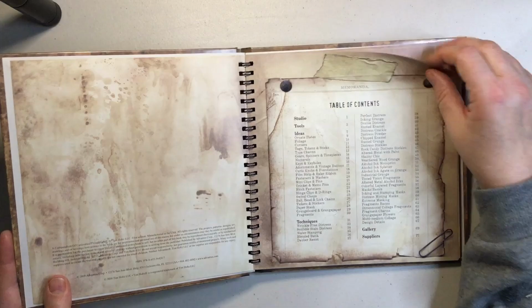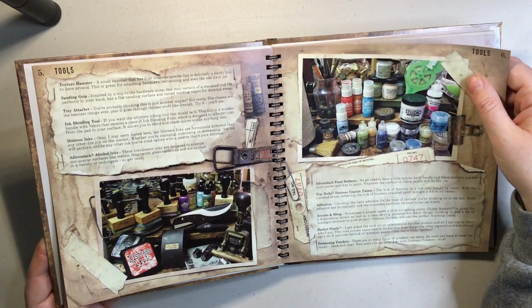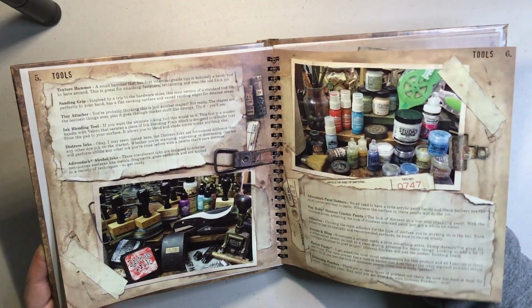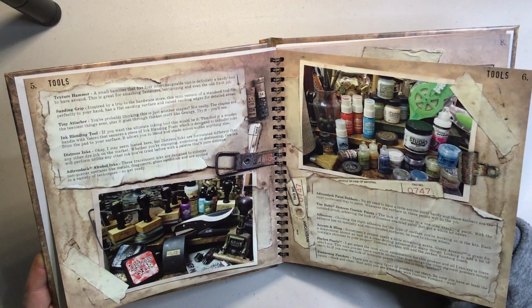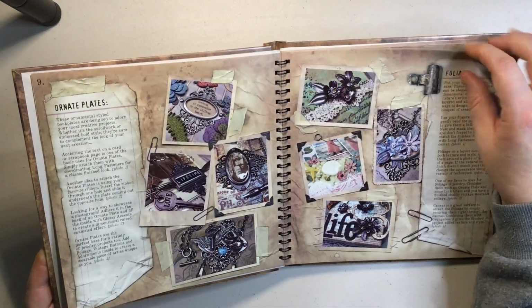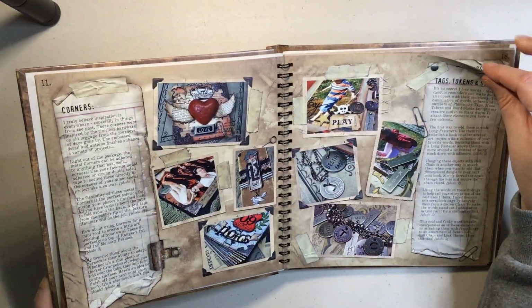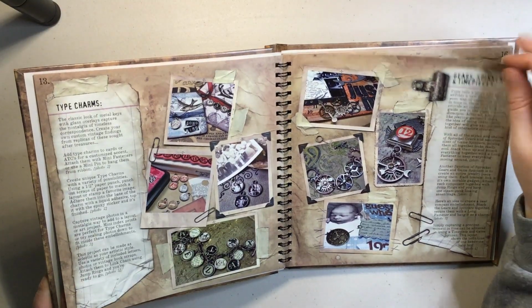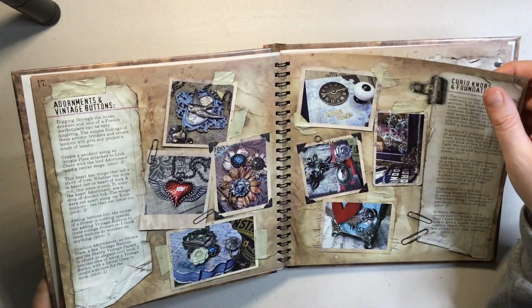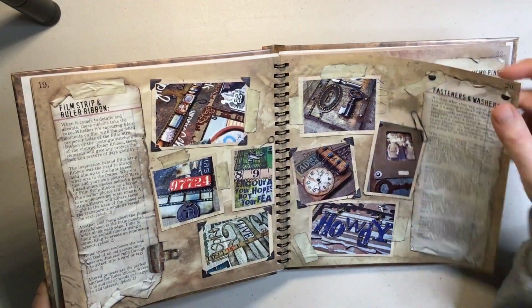It talks about all the bits and pieces that he uses, which is really handy for me actually, because I'm not very knowledgeable with all the mixed media bits and pieces. It's even got the tiny attacher. I've got one of them. So I thought this would be lovely just to keep. Ornate plates give me some ideas. Charms, gears, spinners and timepieces, keys and keyholes. So it just gives you ideas on how to use all the little bits and pieces that you get.